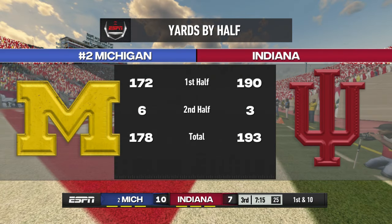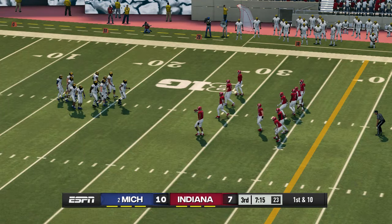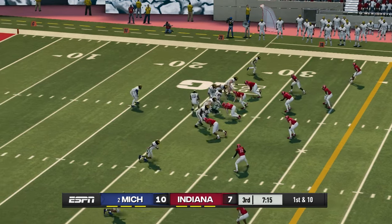Indiana is a team that nobody gave a chance today, but they're right where they want to be. I think just the mindset of this football team, they need to be complimented for that, because it's easy to come in, be a bit intimidated, be a bit overwhelmed. They've put that to the side, gone out and executed, and I think the longer they've stayed in this game, the more confidence that's instilled.